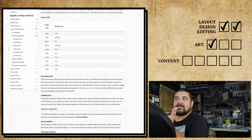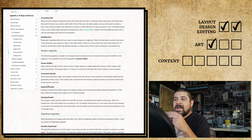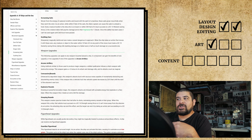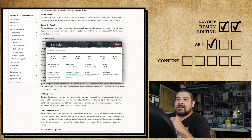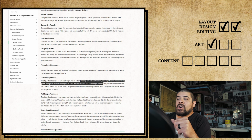I mean, in movement, you've got dragon sails and screaming sails. Just listen to how that sounds. You've got explosive rounds, concussive rounds. You're basically like adding a rocket launcher to your ship. How cool are those types of upgrades, right? You've got these figureheads. Listen to this. This figurehead depicts an armored knight. As an action, the ship can activate this item, causing it to animate as an iron golem.